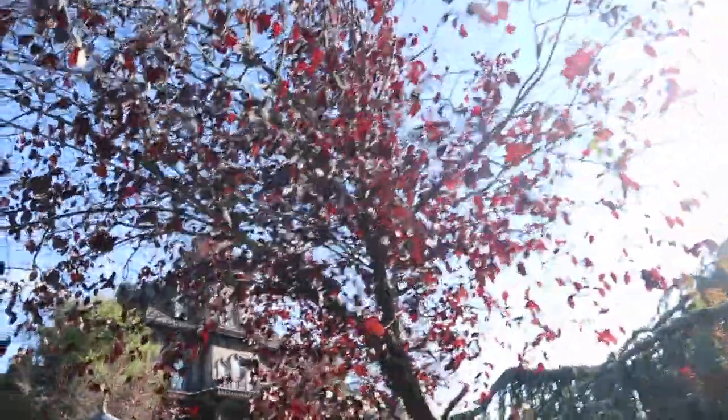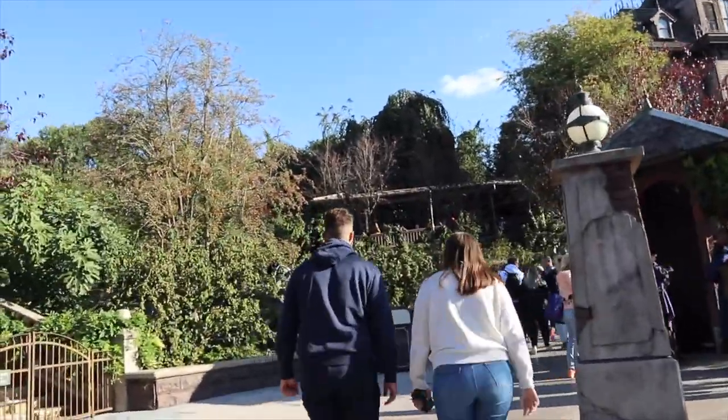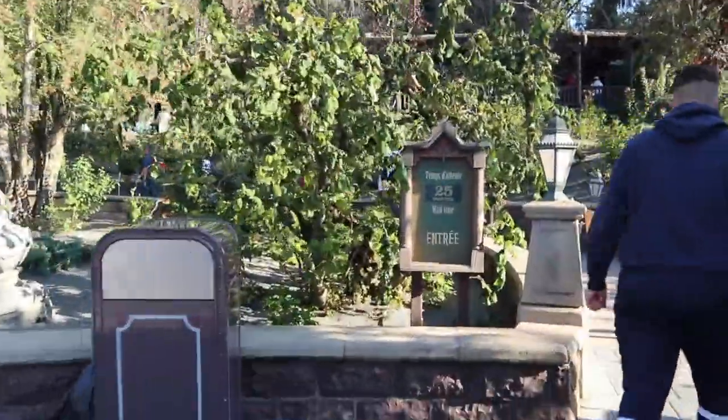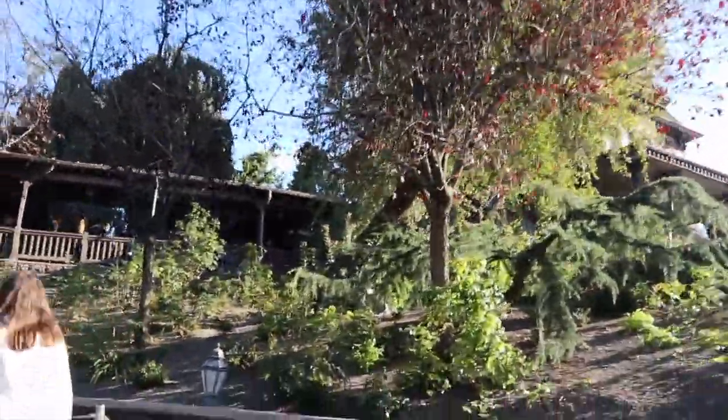Oh, I think the wait time is up here. Yeah, 25. It's not bad, is it? Well, we're gonna do it no matter what the time is anyway. Right, we're getting on. 25 minutes for Haunted Mansion. So we're just about to queue up for Haunted Mansion. 25 minute wait, not too bad. Most people are in the line for the parade.